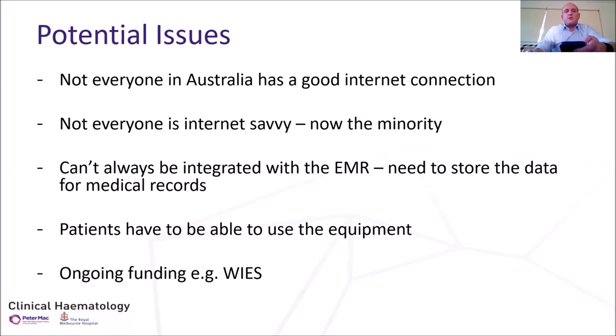These things, you've got to be very careful which one you pick because you want it to be able to be integrated with your electronic medical record. You want to store the data, you want to extract the data, you want to do some research with it. Patients have to be able to use the equipment, so it's got to be simple, with dexterity in mind. And as I said, there are ongoing funding issues. Once you've maybe got a grant to buy these things, who maintains them, who replaces them?